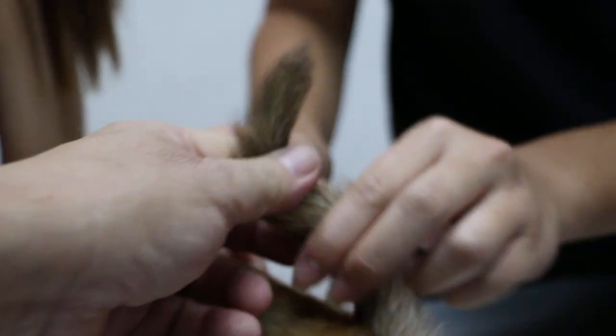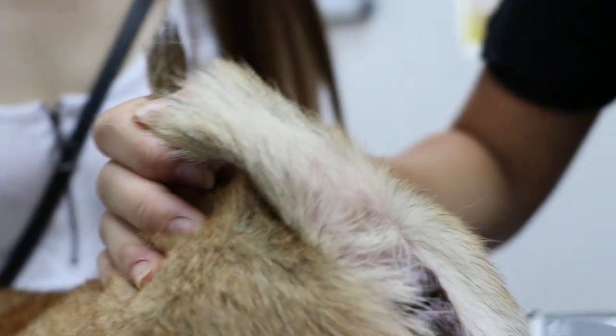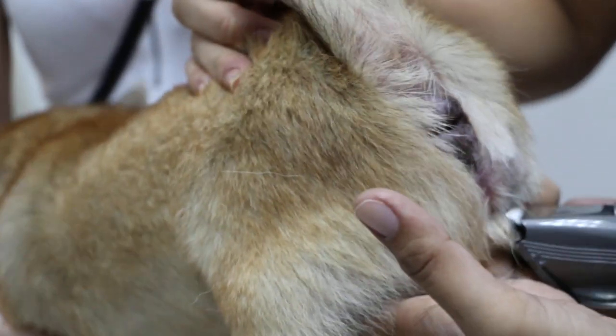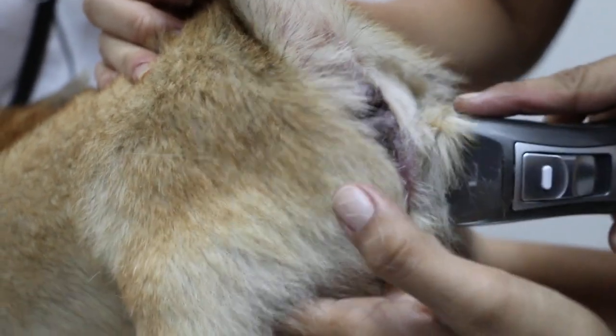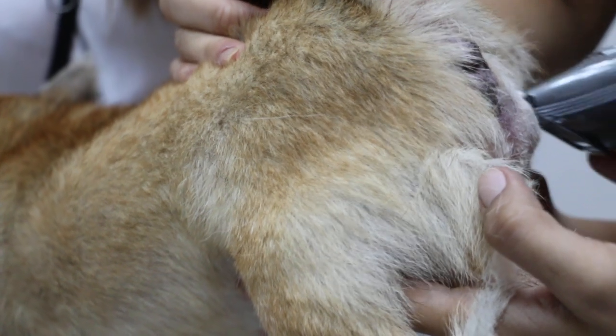Yeah, come. We need to take a blood test first before surgery. Hold the tail, come. Put the hand under. Just a quick shave, quick shave upwards, yeah. Just to show the owner the swelling, both sides of course. Let me shave for you first.